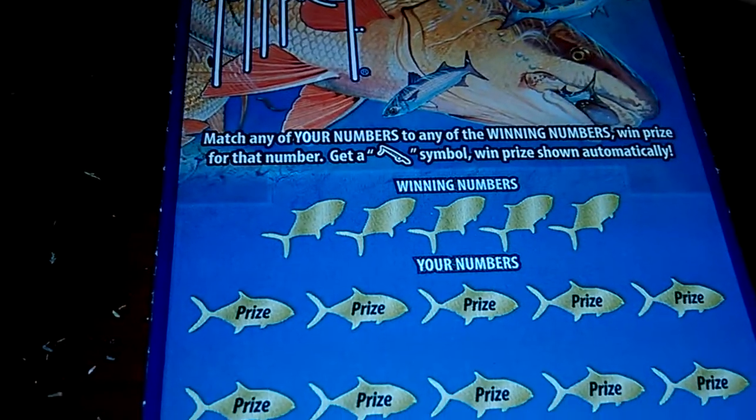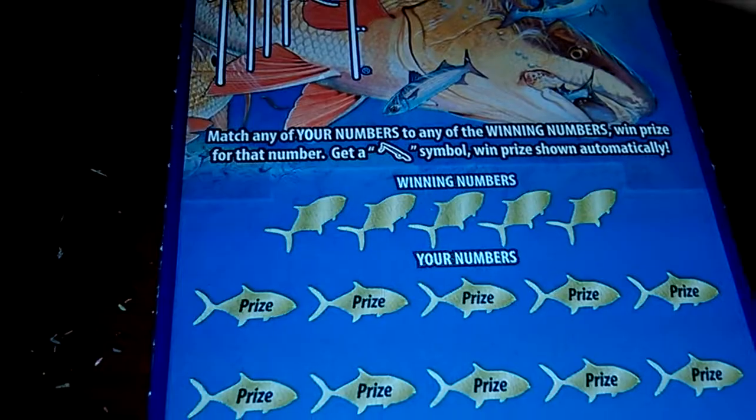Match even numbers, hit winning numbers when prize shown. Get a fishing pole symbol, win that prize automatically. Ticket number 21.